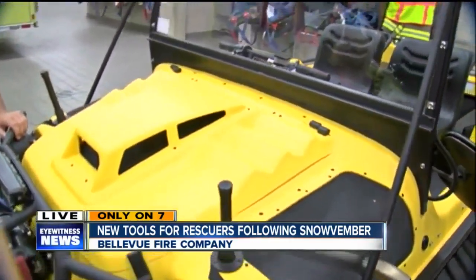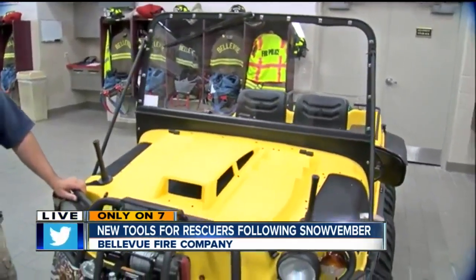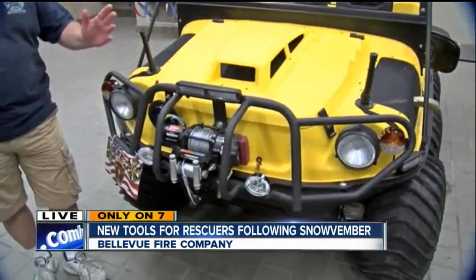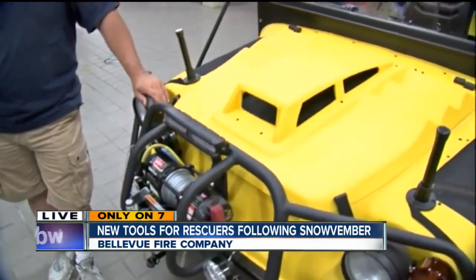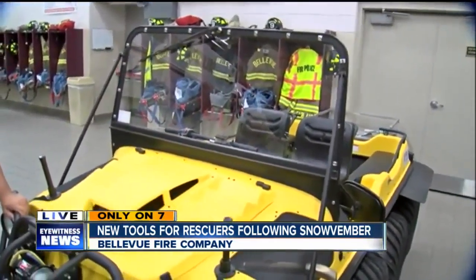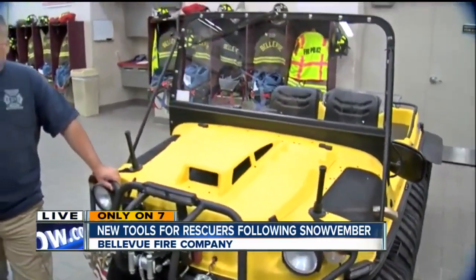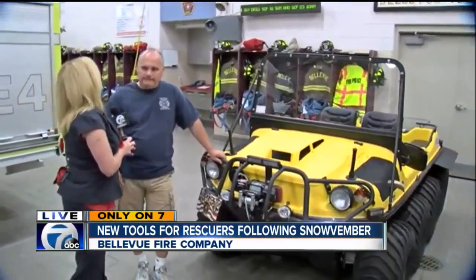We tested it out in January. We had a demo model here, and it just climbs the snowbanks, and it's able to go through. Obviously, it's smaller, so we could get in between cars and trailer parks, different areas where a truck like that can't get to. And that's one of the things you were telling me yesterday, was that it wasn't just the depth of the snow, but how many vehicles were clogging the road, and you're saying this would be able to get around that. Correct.